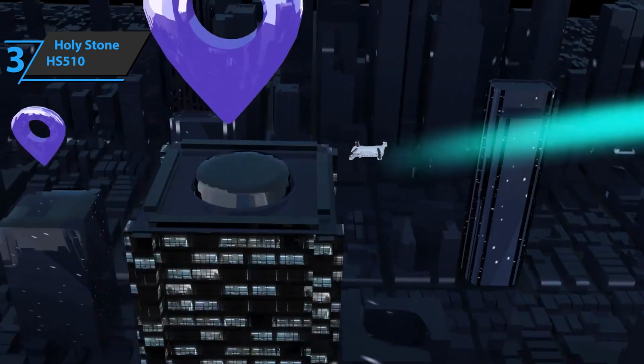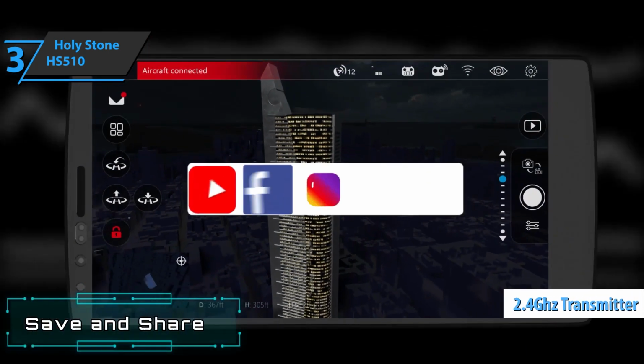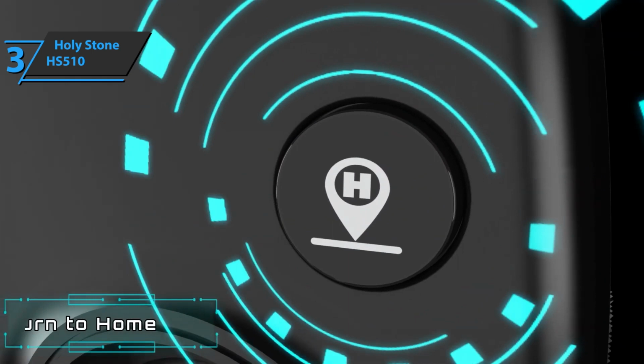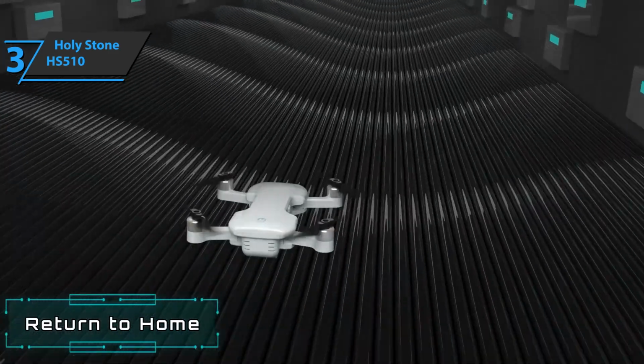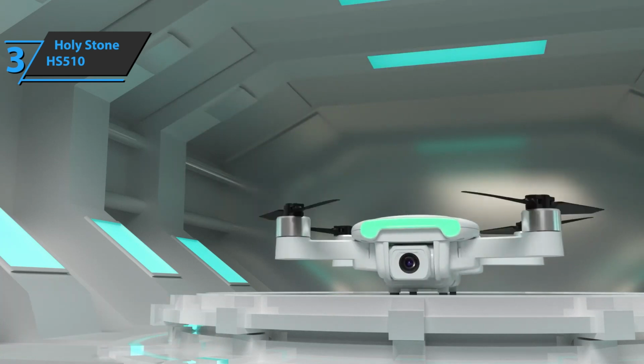Holy Stone HS510 comes in matte gray. The package also includes a 2.4 GHz transmitter, Type-C charging cable, 2 Li-ion modular batteries, 4 spare propellers, carrying case, charger hub, screwdriver, as well as a set of instructions for use. In the listed price range, you can't beat this one.